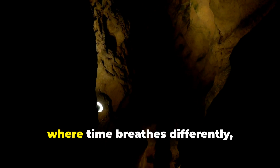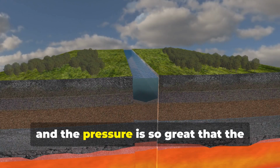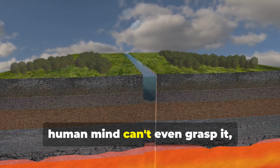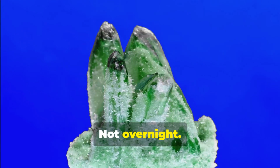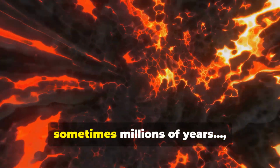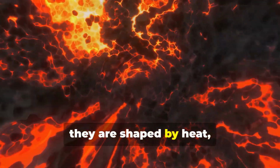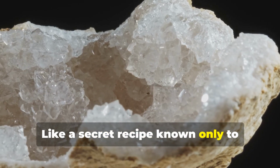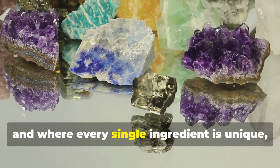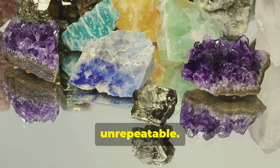Deep within the earth, where time breathes differently, and the pressure is so great that the human mind can't even grasp it, gemstones are born. Not overnight. Over thousands, sometimes millions of years, they are shaped by heat, pressure, movement, flow, and chance. Like a secret recipe known only to Mother Nature, where every single ingredient is unique, unrepeatable.